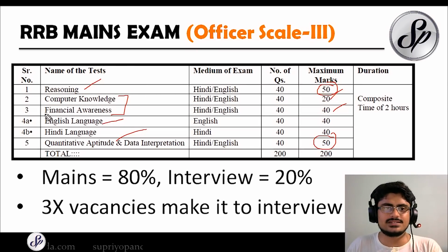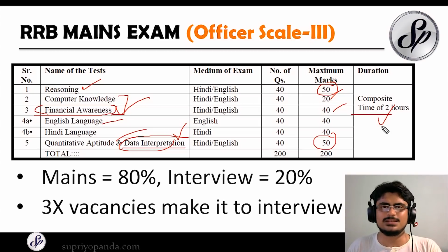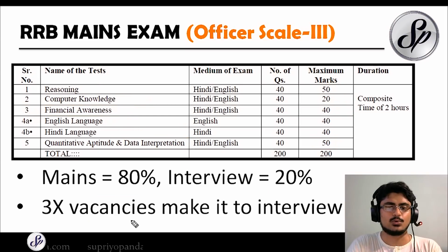The only difference is that the financial awareness is going to be a lot harder for scale 3, and the DI and the quant, these things are also going to be a lot harder in the scale 3 examination. And of course the reasoning level mostly remains the same. English and the computer knowledge also remain mostly the same. This is also a composite time of 2 hours, so the similar kind of thing that I have already told you, you can follow and you can get the maximum marks in the scale 3 examination. Again 80% and 20% is the weightage, and 3 times the vacancies are going to make it to the interview.